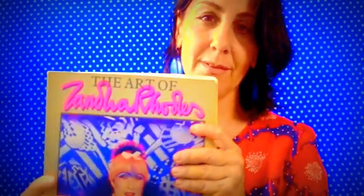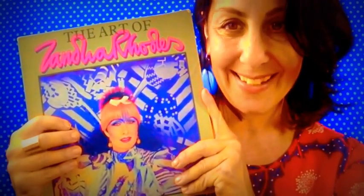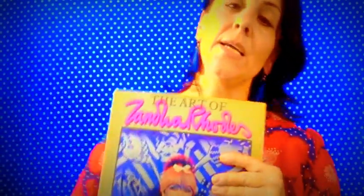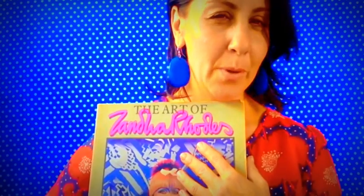I'm going to recommend first The Art of Zandra Rhodes. Yes, maybe this looks like it's out of nowhere. This book is probably out of print, but you can find it affordably online. Zandra Rhodes was not trained as a fashion designer. She was a textile designer whose mother was a fashion design teacher at a university. Her story is amazing. This book shows how she designed all her own fabrics and created all her garments from her own fabrics, and developed her own techniques for dressmaking and design.